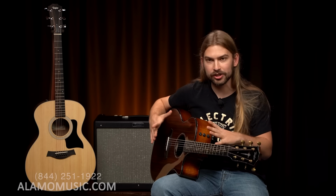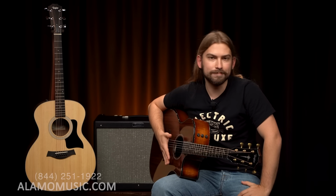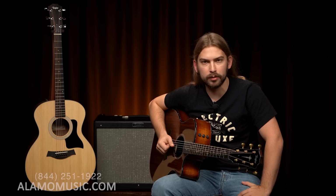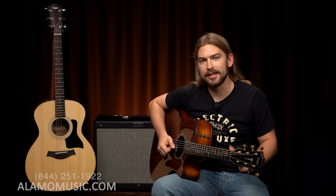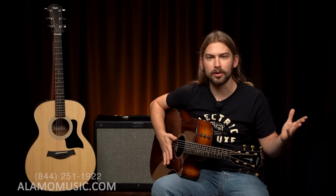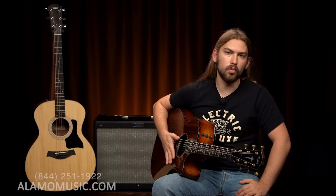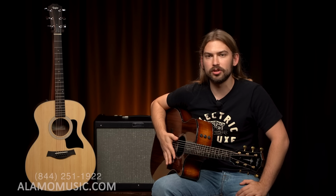This is a very niche, very special guitar for one very special person that wants to spend $10,000 on an acoustic guitar and hopefully spend a lot more than that on safes and bulletproof glass and everything. The 114 is a guitar under $1,000, under $900. You can probably get this thing for under $800 in a lot of places, or maybe find one used. The 114 is kind of the perfect entry-level Taylor.